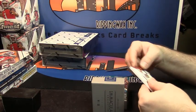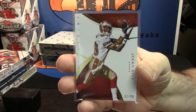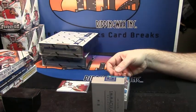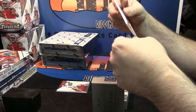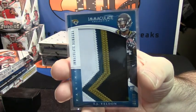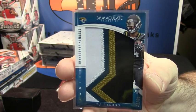51 out of 99. Jerry Rice. Nice patch. 1, 2, 3, 4 colors. 39 out of 50 for T.J. Yeldon. It's a nice patch and a nice player.